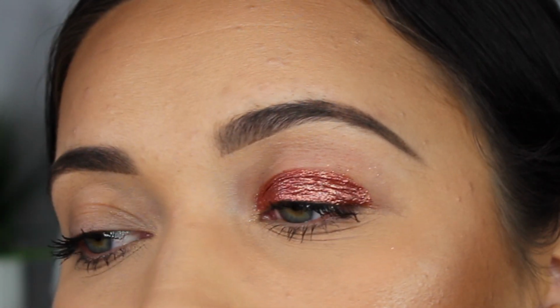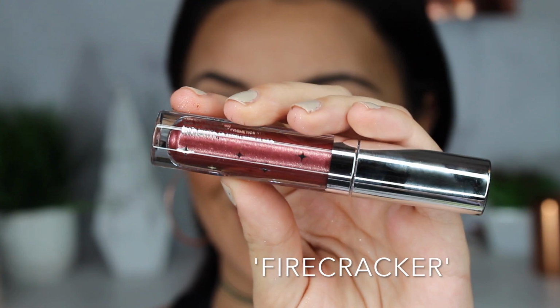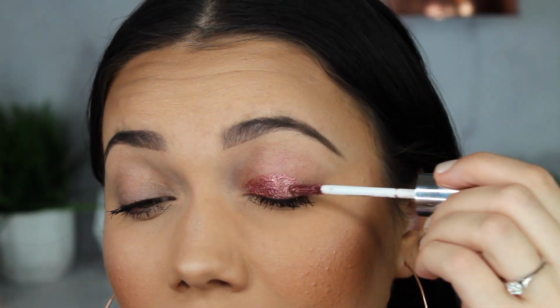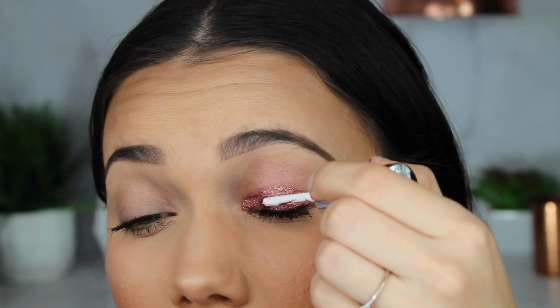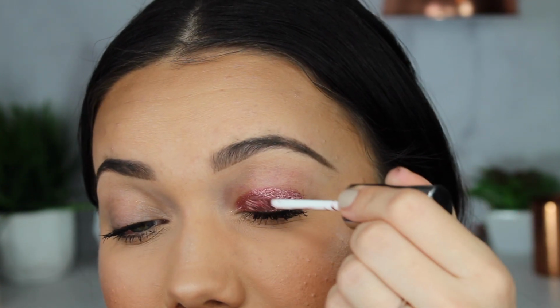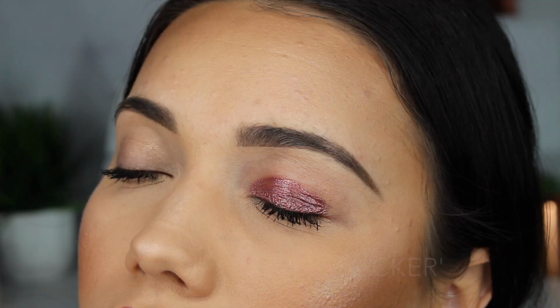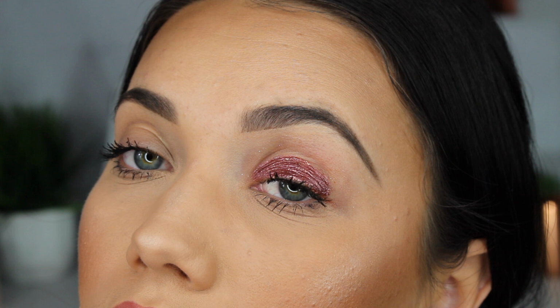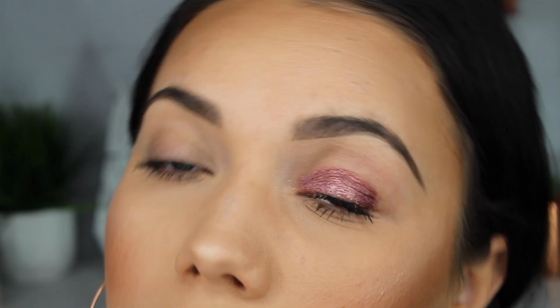This is cool. Next up, let's try the shade Firecracker. This is so rosy and almost plummy with gold and silver sparkle. I love this shade so much. It's not as bright and fiery, even though it's called Firecracker. To me, it's a little more plummy and rosy. And don't get me wrong, it is still beautiful. It's unique. But to me, it's a little bit more wearable than the other ones.